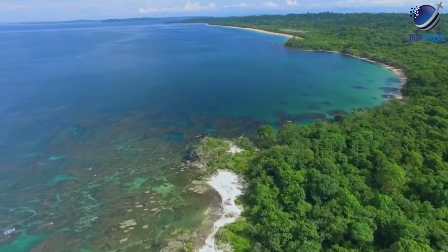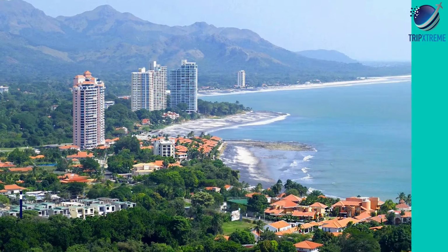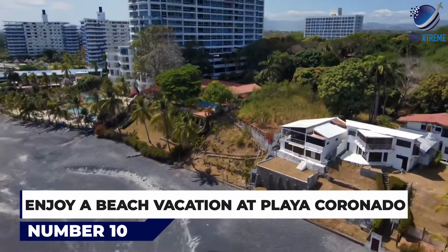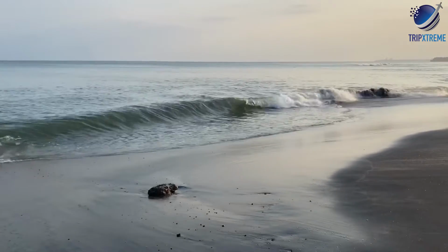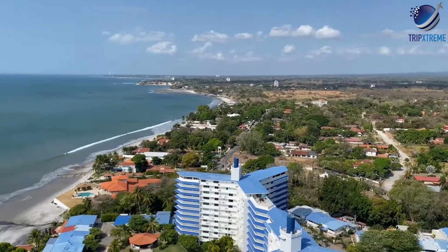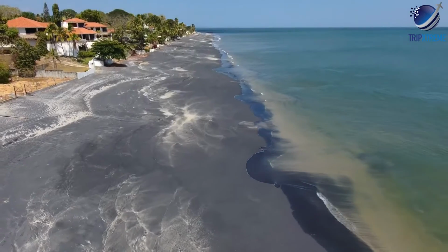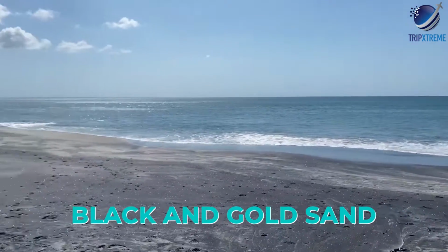So now let's cut to the chase. At 10, enjoy a beach vacation at Playa Coronado. If all you want to do in Panama is hit the beach and relax in comfort, Playa Coronado is a perfect spot. The beaches here stretch for miles and are an interesting mix of sparkling black and gold sand.